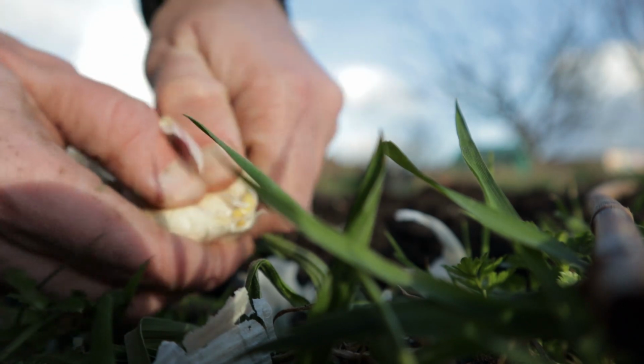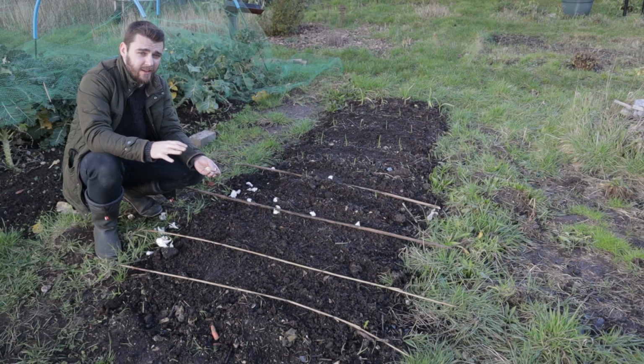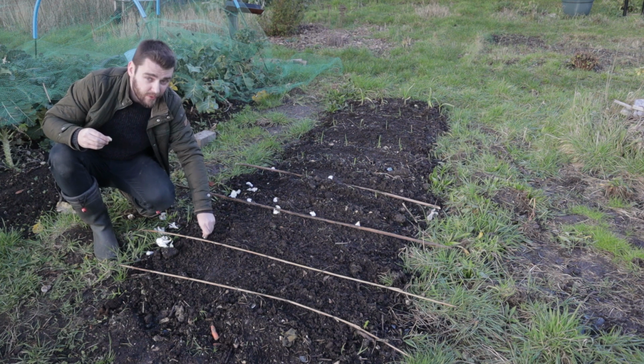But I've just broken these up. They look pretty good, as you can see. And I'm just going to do what I did last time. I did a whole video on planting out the garlic, so if you want to see that, it was only a few months ago, and it's lovely and easy to plant. So I'm just going to do the same spacing as before, and we should be good.